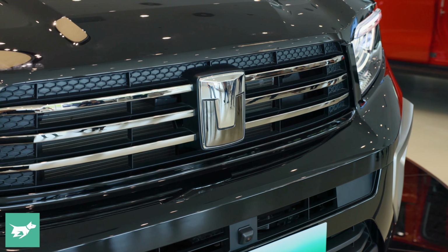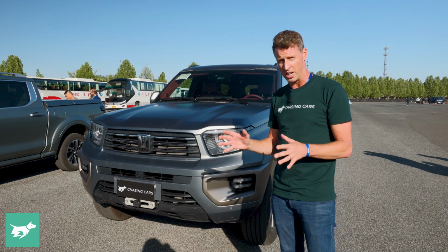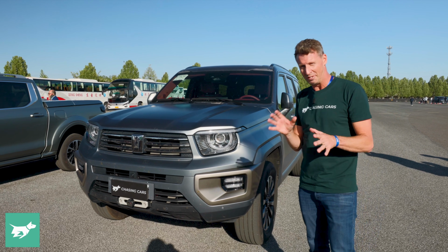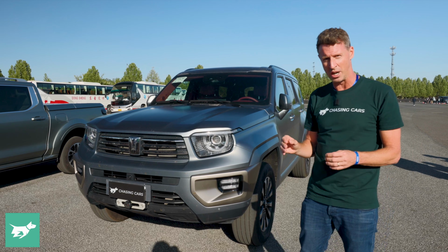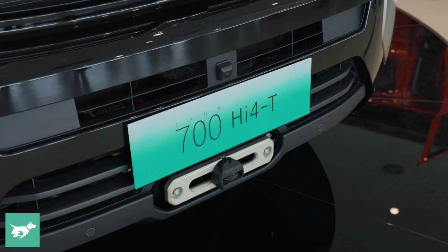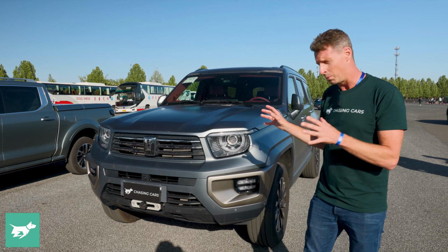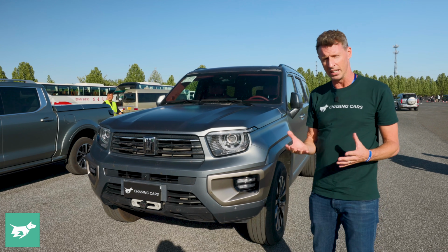Now, I must say, it's not confirmed for Australia, but the way Tank's going, the way GWM's going in Australia, it is highly possible, if I can use that word, that we will be seeing this in the Australian market. It's just whether we can bring the price down a little bit. An option would be to take the 2-litre hybrid petrol engine from the Tank 500. That could work, that could lower the price and make it more appealing to more Australians.